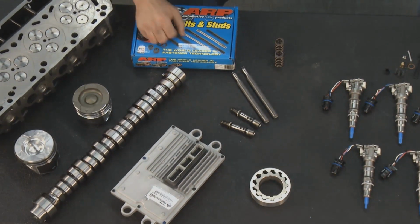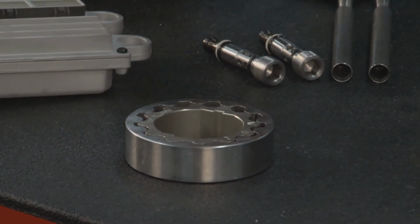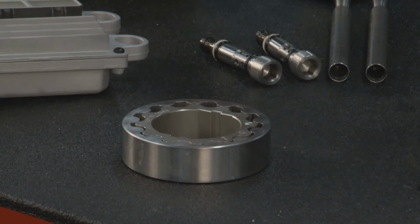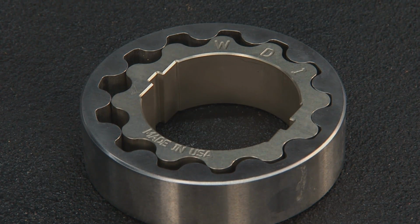These are billet low pressure oil pump gears for higher performance trucks. If you're making bigger power and spinning more RPMs, those guys are going to need that billet gear set. That's a newer inner billet gear with the OE outer. We custom make that, and every one is fitted exactly right. And we've never had one of them fail. They're really, really good.